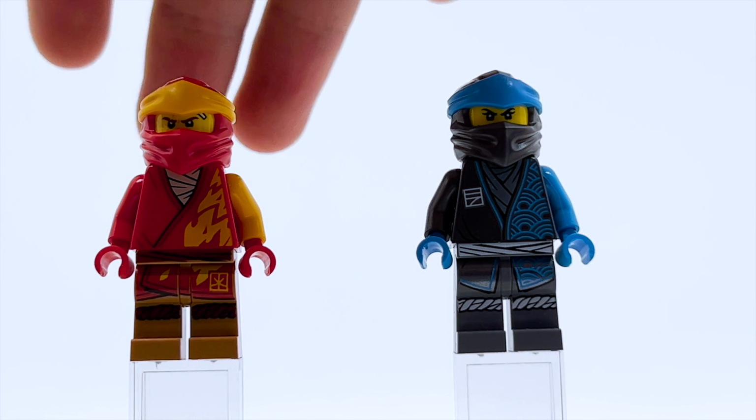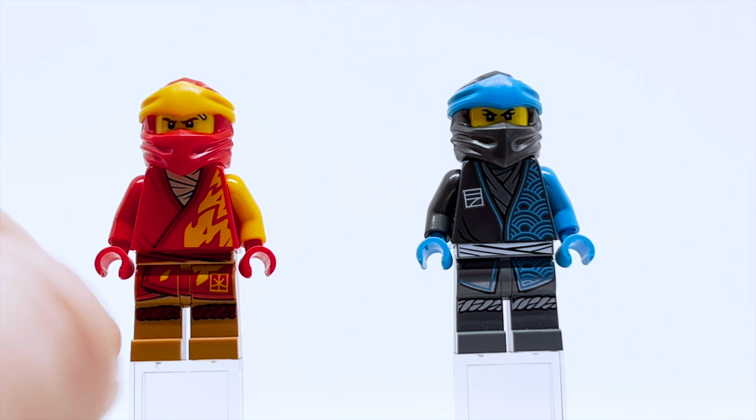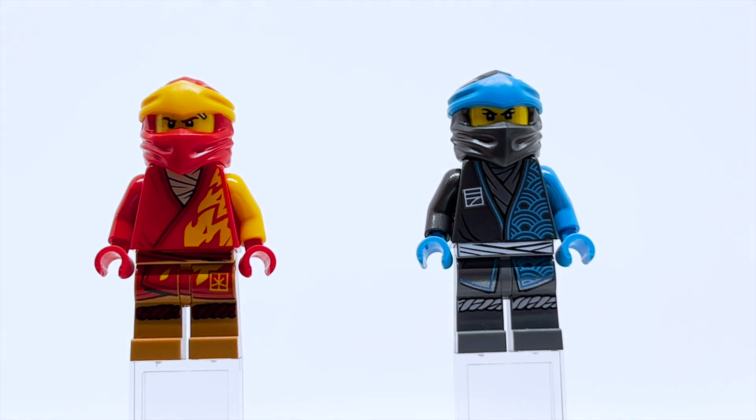Core Kai is really great. The left side of his torso is maybe a little bit boring, but I really love the bright orange used. And I'm not sure what that color is called, but that orangish brown on his legs is a really cool color for Kai. And the transition from the torso to the legs is really nice.